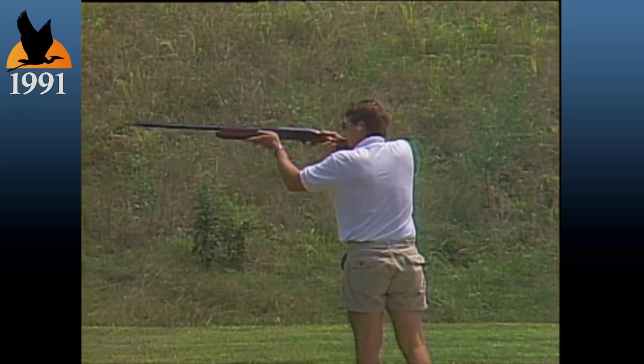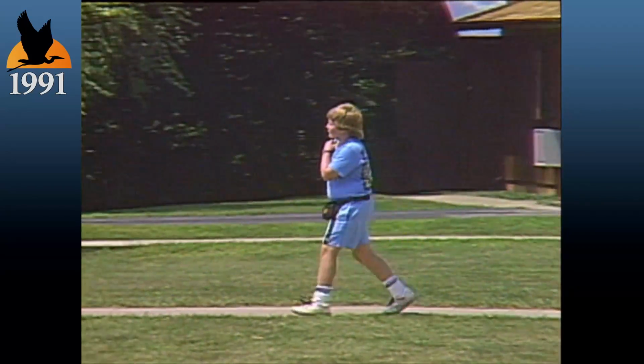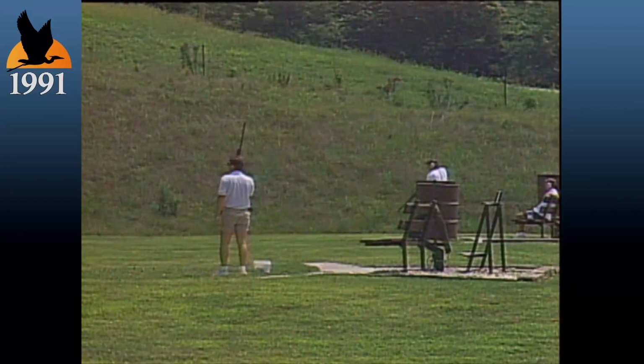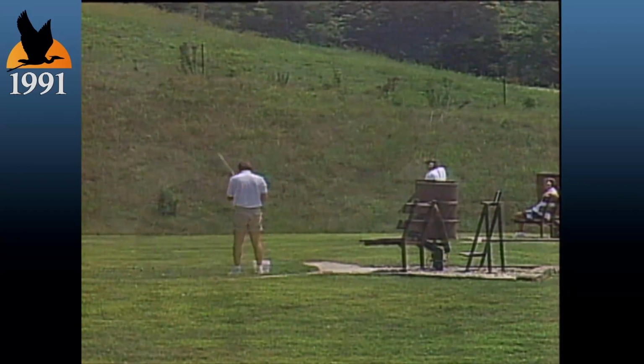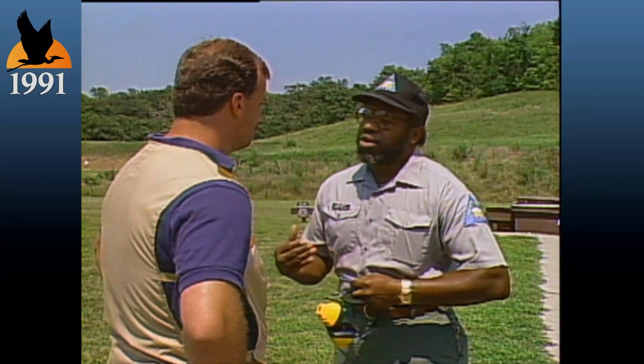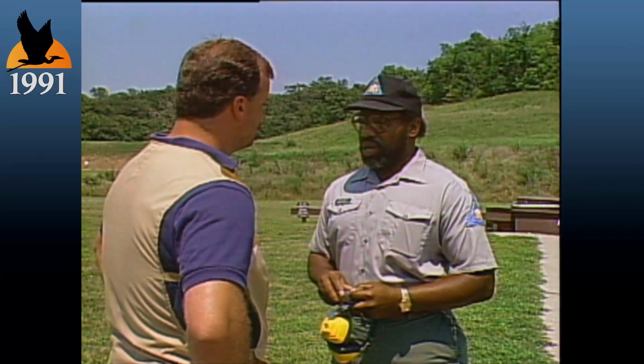We enjoy working with the general public, be it kids or adults, and if someone comes out with a question on shooting, hunting ethics, or sports, the staff at the range will take time and work with them on a one-on-one basis. Number one, make sure that you are a safe shooter. Your mental attitude is correct. We're out here to have a good time. We want you to enjoy yourself. We want you to think about what you're doing at all times.